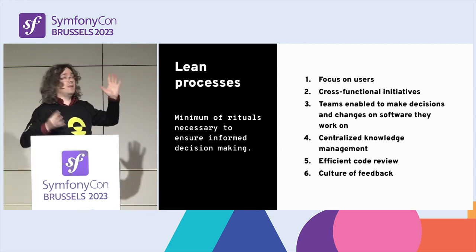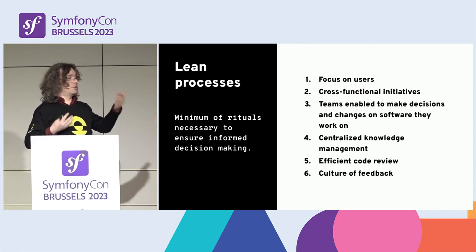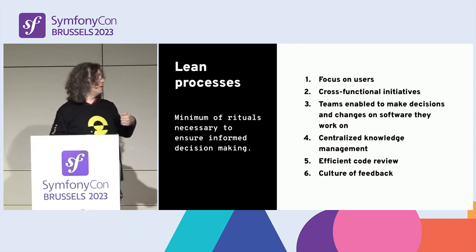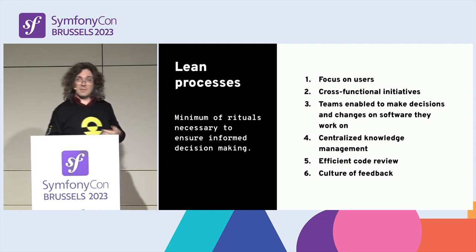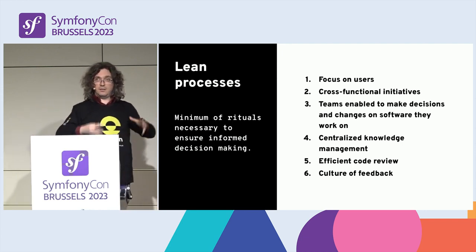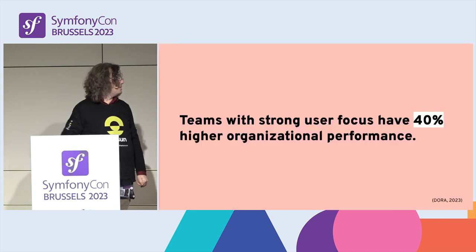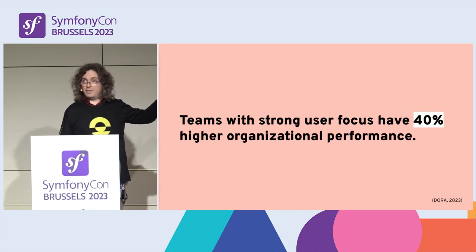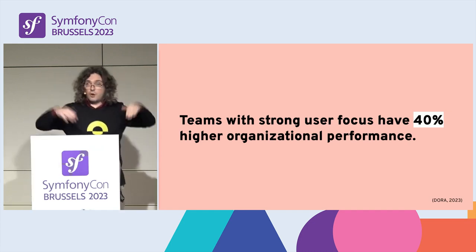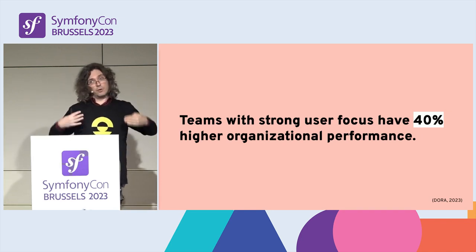So the first thing that you need to work on is to focus on users. In order to focus on users, you can apply multiple techniques. What we learned works really well for us is cross-functional initiatives. They allow teams to make decisions when needed in their own micro-universe, and they do not need to play the escalation game to manager, managers, manager, etc. Let's talk about that in detail. The State of DevOps report, for the first time ever, said that teams that have strong user focus have 40% higher organizational performance. 40% is huge.